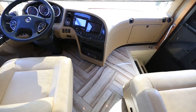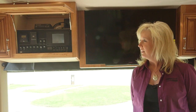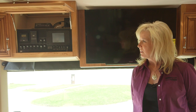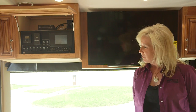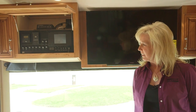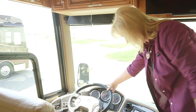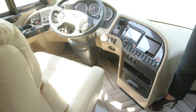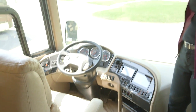Some of the changes we've done for the 2017 Mountain Aire, we've redesigned the front overhead. You have your Nova awning switches consolidated up there along with your Silver Leaf, your Winegard antenna. All the buttons are easy to read. They're all down below. You'll notice underneath we've got tile throughout. We have removed any carpet down in the cockpit area, making it much easier for cleaning the unit.